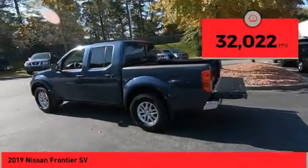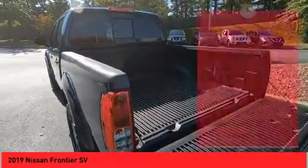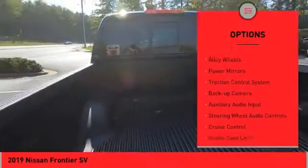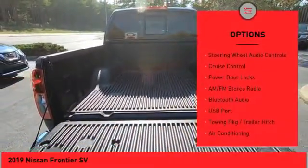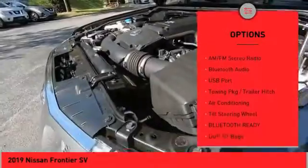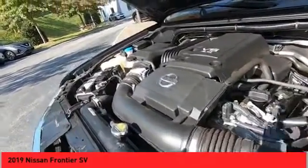This vehicle has less than 35,000 miles. Here are some of this vehicle's great options: sliding rear window, bed liner, alloy wheels, power mirrors, traction control system, backup camera, auxiliary audio input, steering wheel audio controls, cruise control, power door locks.